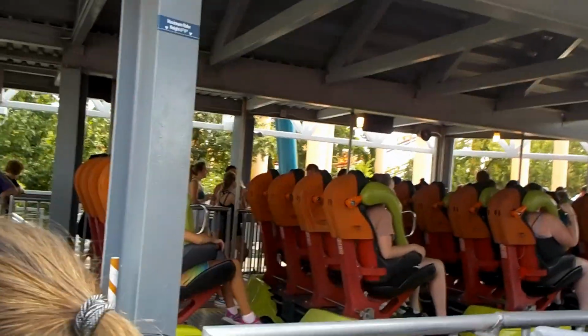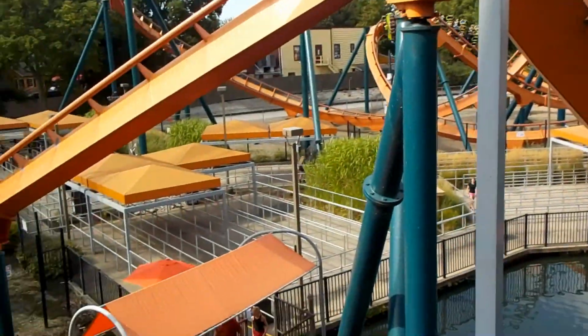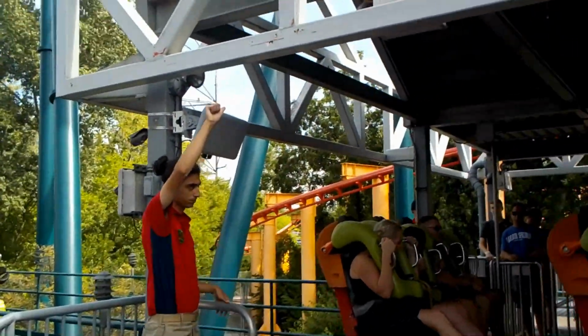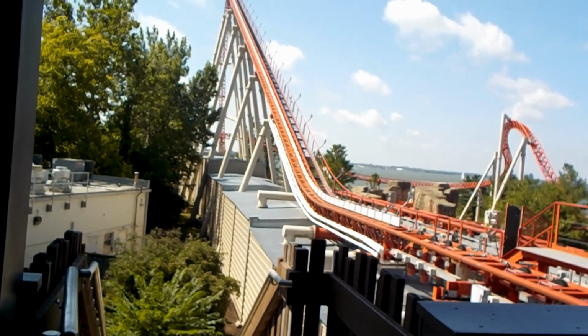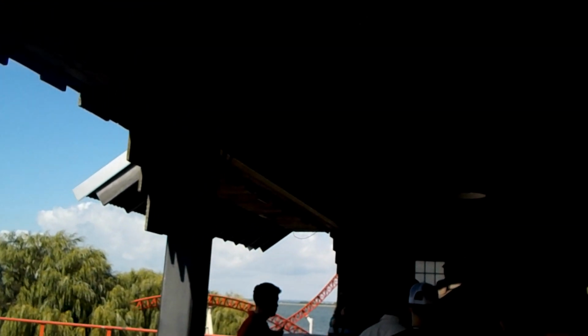Next was Rougarou. Here's Maverick, which is an intimate thrill coaster.